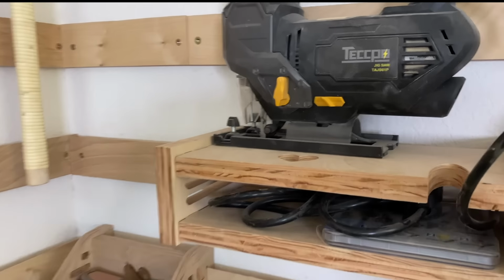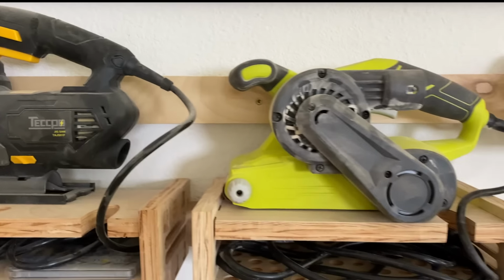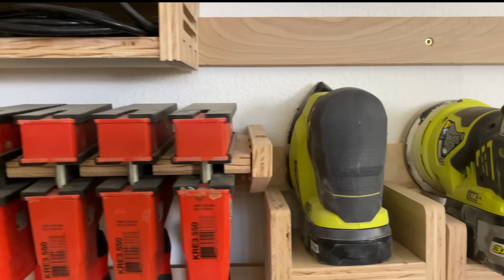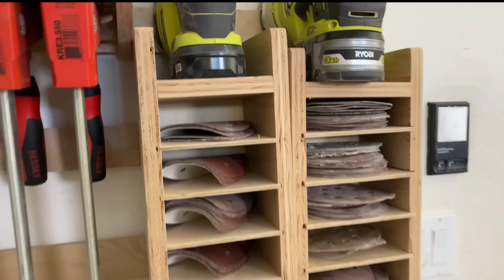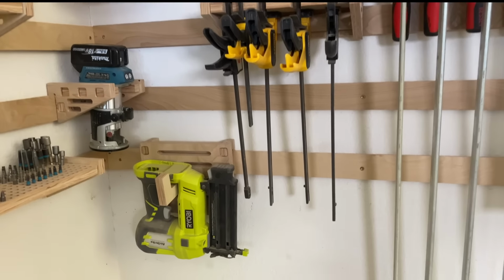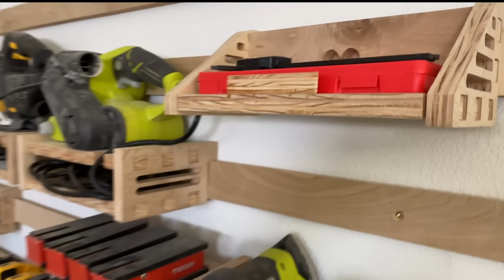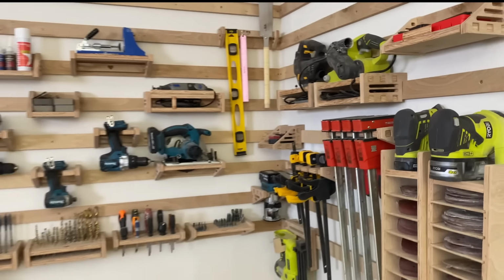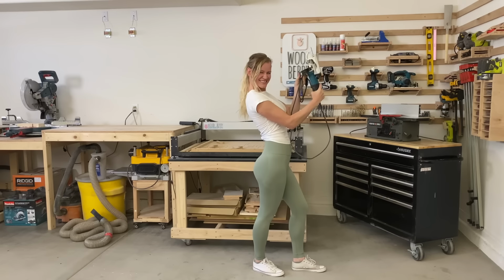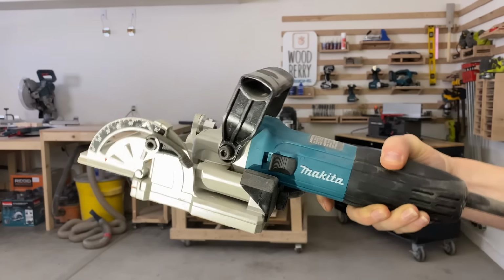Here is my jigsaw. My Ryobi belt sander. My hand sanders. Clamps. A bunch of clamps. This is my Ryobi cordless brad nailer. And another measuring tool. And the best about it, there is still more room for more tools. Christmas is coming. One of the tools I have not built an attachment for yet is my Makita biscuit jointer. I'm really not using it a lot either though.